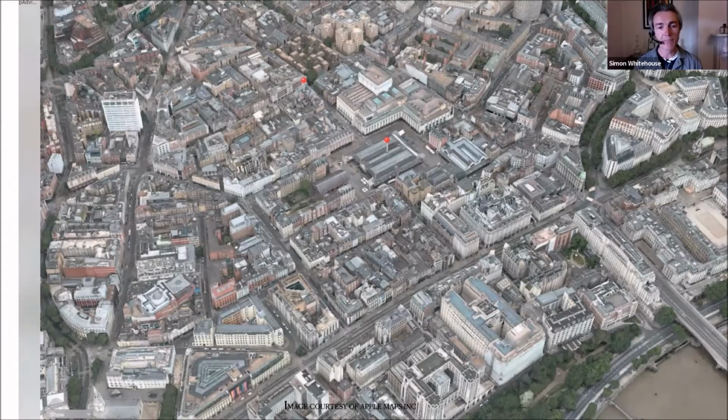And what we've got here are the approximate boundaries of Covent Garden. So I'm just going to run my cursor along the top here. And right along here, we've got a street called Long Acre, the name of which will become even clearer as we proceed. So that's the northern boundary of Covent Garden. And then running down on the left-hand side here, the western boundary is St Martin's Lane, which was little more than a cart track in the Middle Ages.